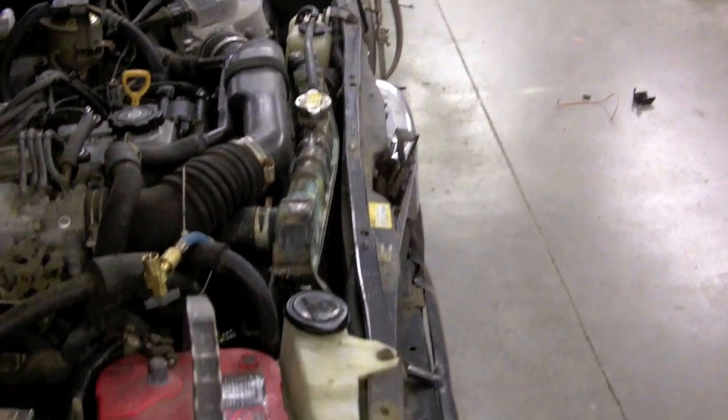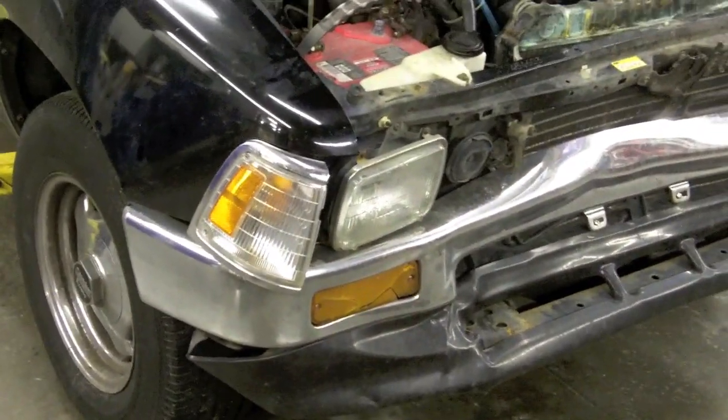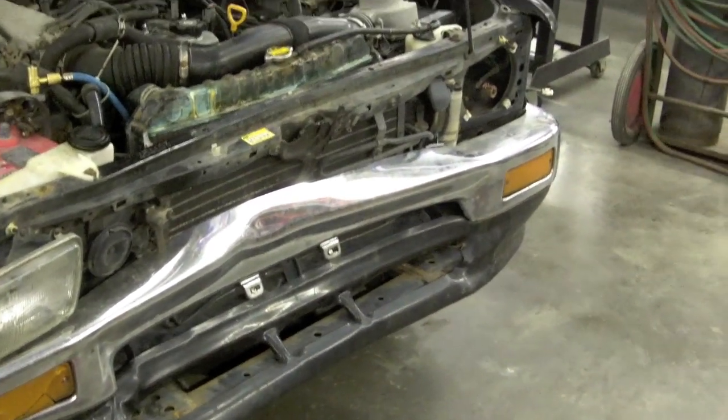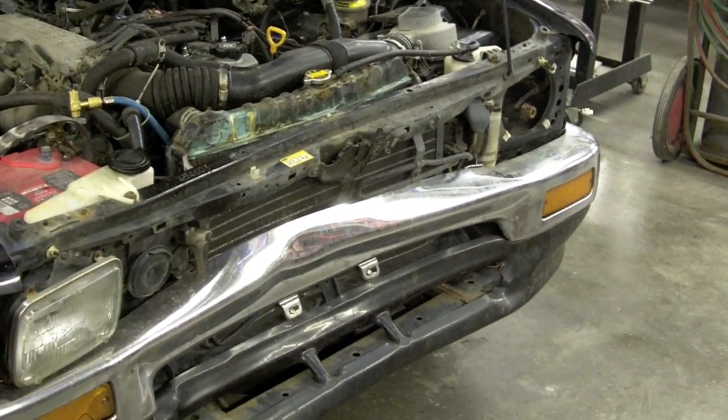The whole core support kind of got pushed back, and a lot of that stuff doesn't really line up. And this fender is bulged out quite a bit, and the bumper corner is not rubbing on the tire, but it's really, really close. So to further assess the damage, what I'm going to have to do is just start to disassemble all this front bent up sheet metal and try and get down to the frame rail and the core support and see if that's something that we can straighten or if we're going to have to track down another one.